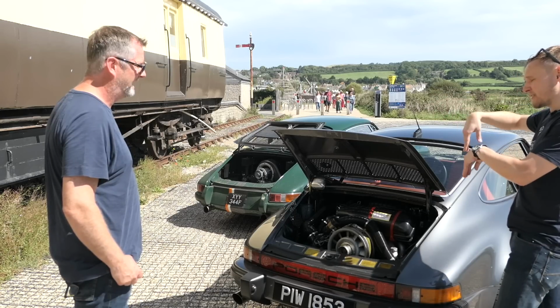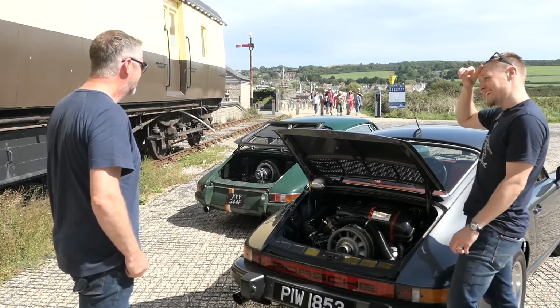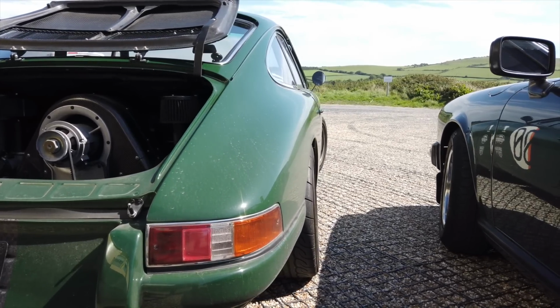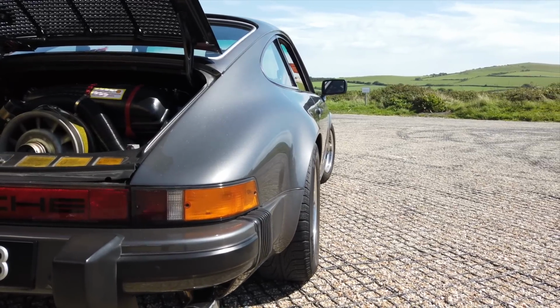Watching the 912 follow this in your mirrors, just how dainty the 912 is. It's tiny, doesn't it? Especially from this back end. The wheels are so tucked in, with those tiny little arches, it looks tiny from behind. It's mad, I've never seen an SC look big.